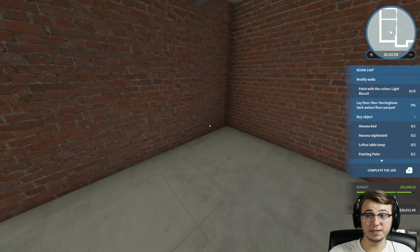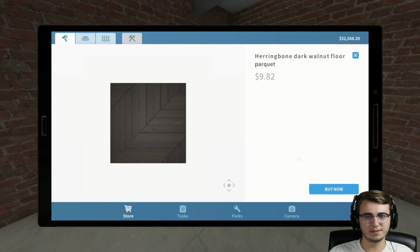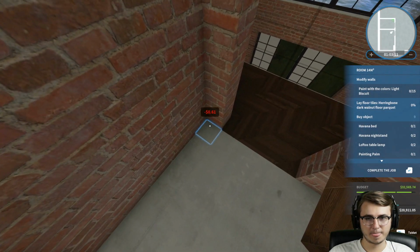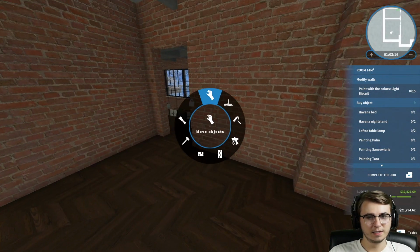Done deal. Now in this room, they would like us to modify the walls with a paint this time, thankfully. A nice light biscuit. Excellent color choice. Oh, and old reliable, of course. You just can't beat it, ladies and gents. Well, you could, but that would be weird.